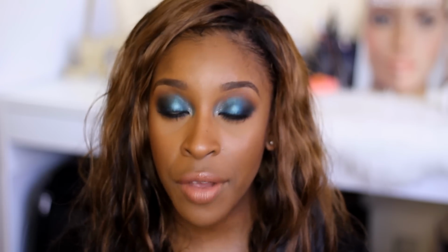The darker the blue, the more subtle it's going to be. Okay, so the lighter the blue, the brighter it's going to be, more loud, more flashy. So honestly, it really just depends on one, your personality, two, what look you're going for, and three, how bold you're willing to go, I guess. So those are pretty much all of the eyeshadows that I came up with.